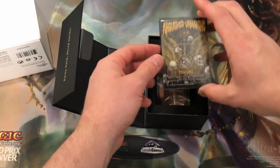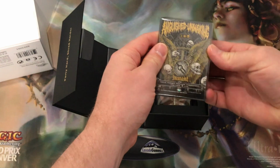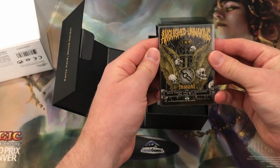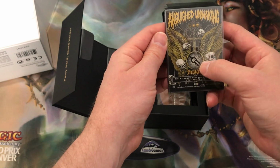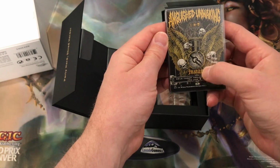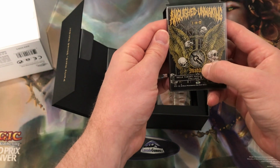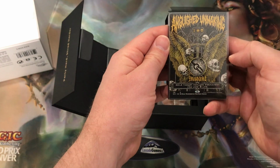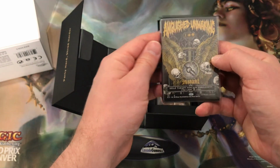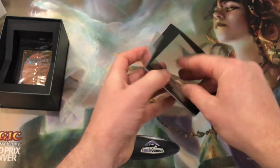Starting off with the Anguished Unmaking first. Let's see here. This is gorgeous. I mean, look at this. Just the yellow on black, just so metal. You got this Avacyn type spear, but it looks different, I think, than the actual spear, if I remember correctly. Yeah, it looks different, but it reminds me of it for sure. Looks like a sword here with these wings. This is gorgeous. Let's clean this up a little bit here. All right.